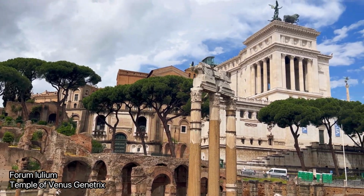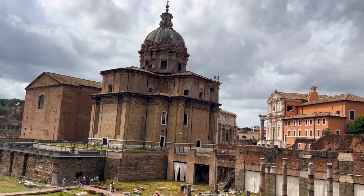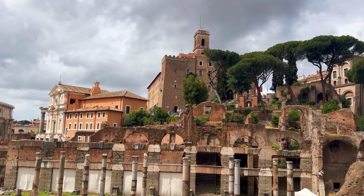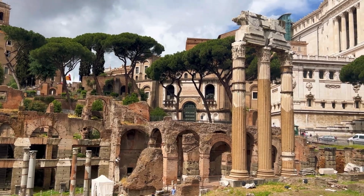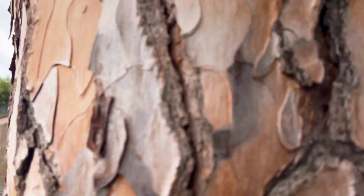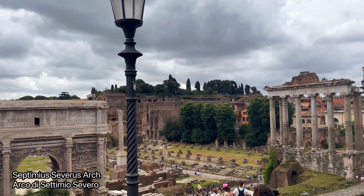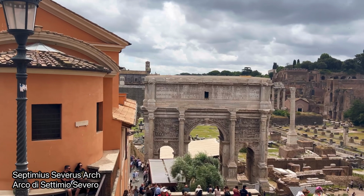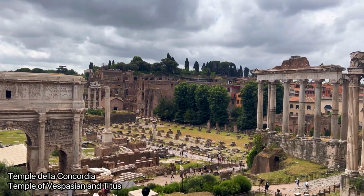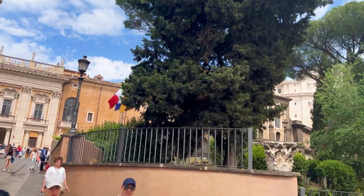Standing tall at the northwestern edge of the Roman Forum, this triple-arched white marble monument was erected in 203 CE, to commemorate Emperor Septimius Severus and his sons, for their victories in the Parthian Wars. The inscriptions on the arch include references to the Senate and the Roman people, acknowledging their support for Severus's campaigns. Tucked just beside the arch is the Temple of Concordia, which once stood as a monument to political harmony.